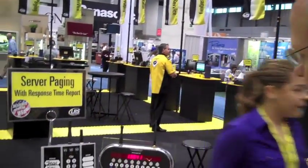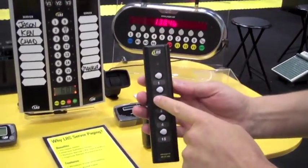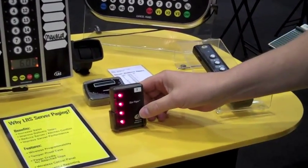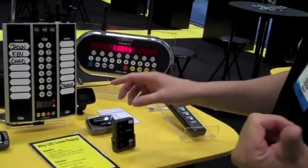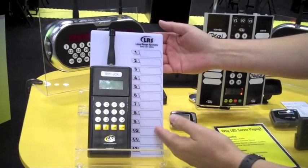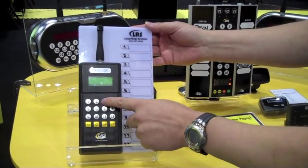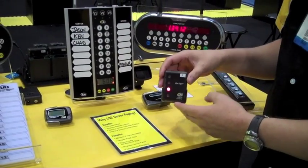So let's go over some of the features of the different products we have here. Very simple. When you push a button on one of our server paging systems, it pages the staff pager, as you can see here. I push a button, the server comes back and picks up the food order from the kitchen. This essentially is the same transmitter. However, you can write the names down of each waiter and waitress who has what pager. And again, push a button, and it pages the pager.